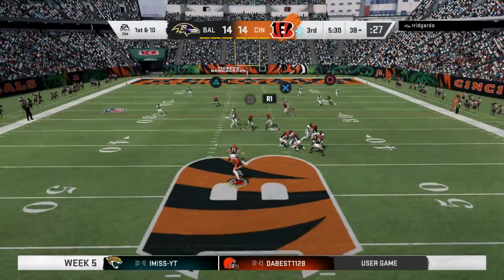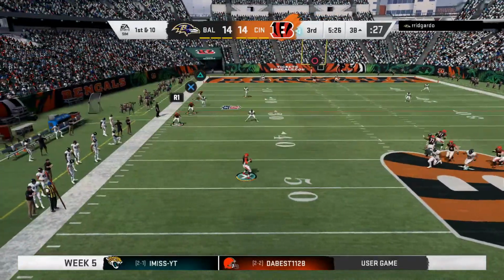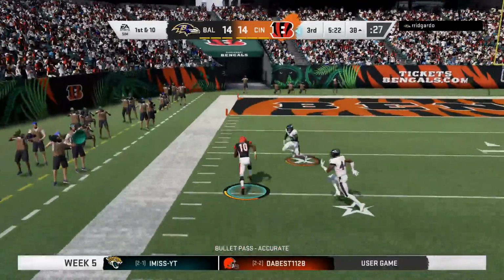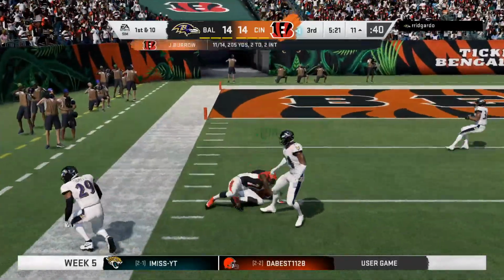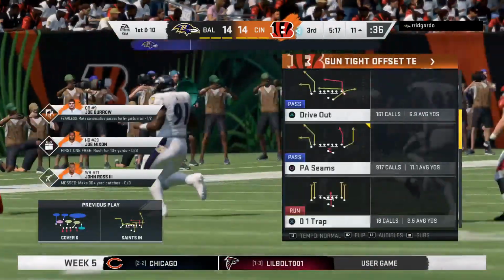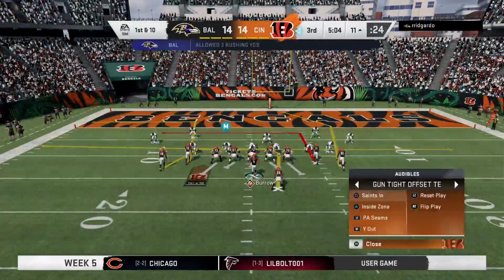Back to throw now on first down. Looking left sideline, it's complete. And he gets this one inside the 15, just a yard or two shy of the 10. A very solid gain of 27.